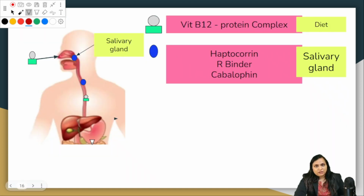So we are going to understand the whole process of vitamin B12 absorption in a very simplified manner. Please pay attention here that vitamin B12 is a very fragile vitamin. It cannot go alone. It requires some protein component or binding molecule which can facilitate its absorption and its movement through the GIT as well as the bloodstream. Vitamin B12 is bound to protein in the diet, so it is called the vitamin B12 protein complex.